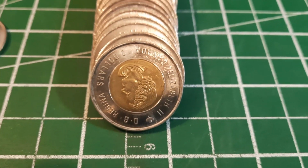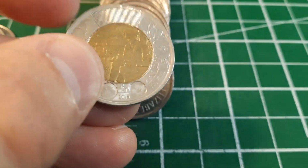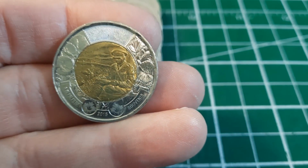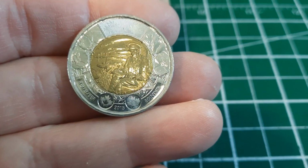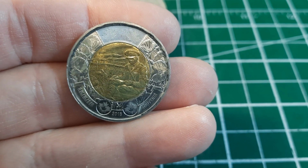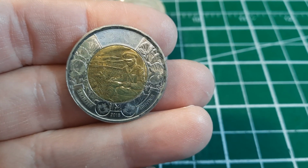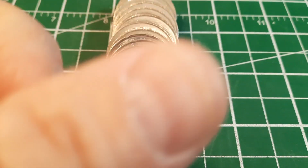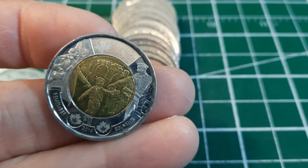Roll 10, we've got another commemorative. What's it going to be this time? It's another 2015 with Lieutenant Colonel John McCrae writing the iconic Canadian poem In Flanders Fields. That's another nice one too. Same roll, looks like we're going to have another nice one here, another commemorative. Let's see. It's another one in the Remembrance Day series.